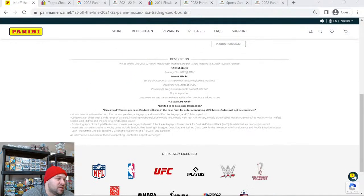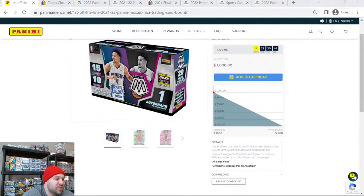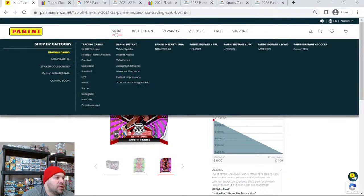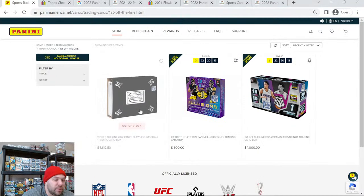We got this here. This is on the 19th. Mosaic. You got the price point at bottom at $400. That's right around where pre-orders are at. So I think Panini knows that these are going to get down there. They're not risking it. First off the line, you're getting 15 cards per pack, 10 packs per box, 1 auto, 20 prisms, 2 green or pink swirls. So 1 of each, or maybe 2. First off the line exclusive, numbered to 10 or 11. And that is that for next week so far. Maybe they'll add something. But we're looking at 16, 12, and 50 cents is sold out, or we think it got pulled.